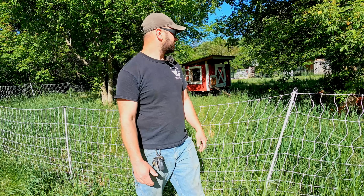So you go on the green terminal on the charger, and then we'll hook the alligator clip to our ground rod. And then we'll hook up our power side. Then we can take that, hook that to our fence. All right, so now we got this hooked up, we're gonna go ahead and test it. And we're hitting about 4,000 volts, so hopefully that'll be enough to deter whatever comes around.